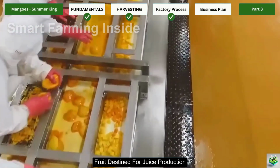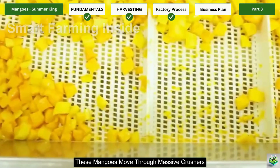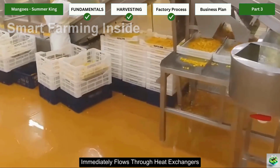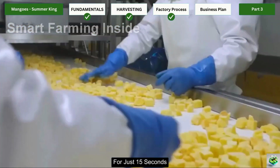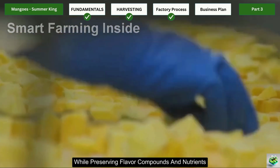Fruit destined for juice production follows a different path. These mangoes move through massive crushers that extract pulp while separating seeds and skin. The fresh pulp immediately flows through heat exchangers that flash pasteurize it at 185 degrees Fahrenheit for just 15 seconds, long enough to ensure safety while preserving flavor compounds and nutrients.